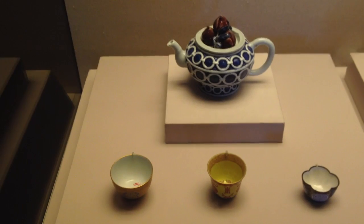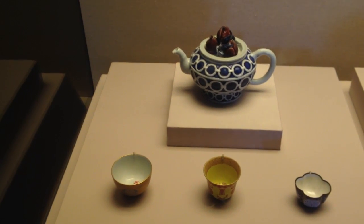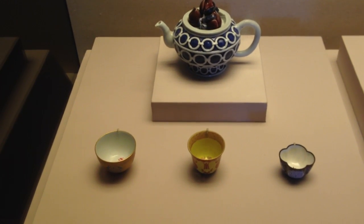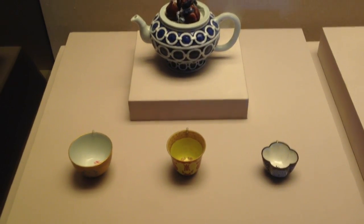Blue and white pot with 4 peach-shaped knob and underglazed red. Handless cup decorated with blue color surrounding characters shoe longevity and golden ground. Painted enamel cup decorated with flowers and Chinese characters shoe longevity.